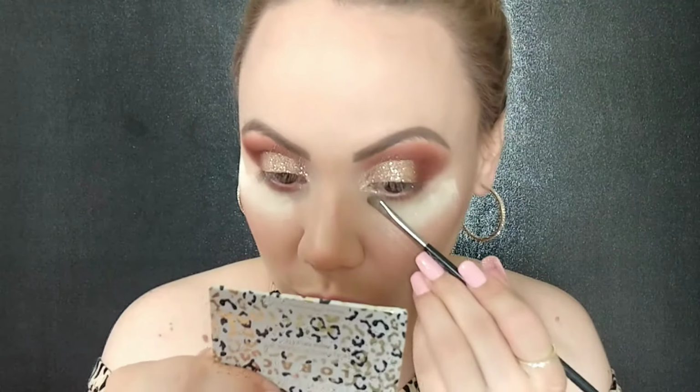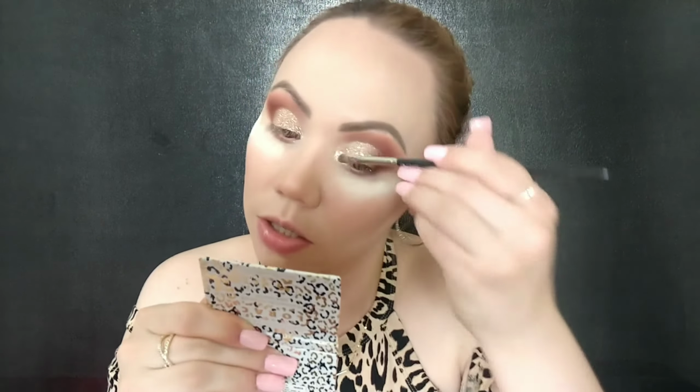Oh yeah, it's actually pretty. I just want you to not have to use too many palettes, and this is great. This is why I love this palette, because you see you have a transition color, you have a smoky one to smoke it out, and you have an inner corner highlight. It just opens up your eye like nothing else.